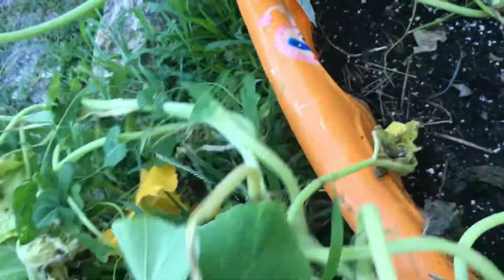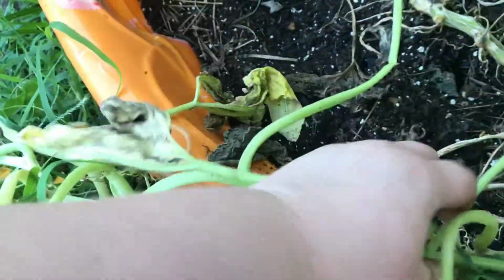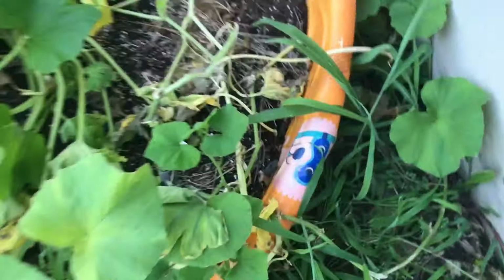Some bugs are your friends in the garden, some are not. That bug is not my friend. Will all of this rot because of those bugs? I don't know. We're finding out, aren't we?